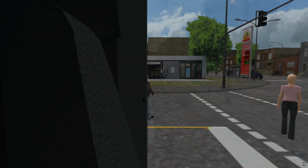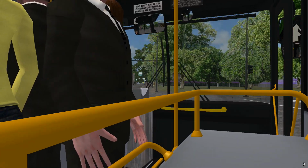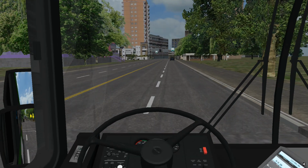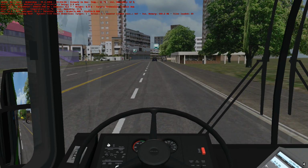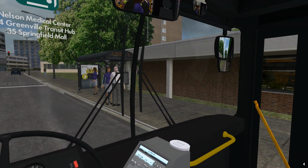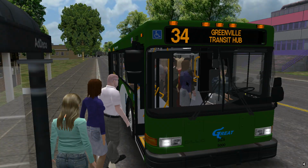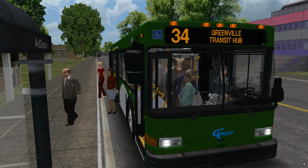It's a moving intersection. That's normal. Okay, should we get back on time? Right, not at all. Nelson Medical Center. It's a medical center, by the way. Everyone's trying to get off at this point. Everyone's climbing on board. Everybody just go. Find a spot, let's go.